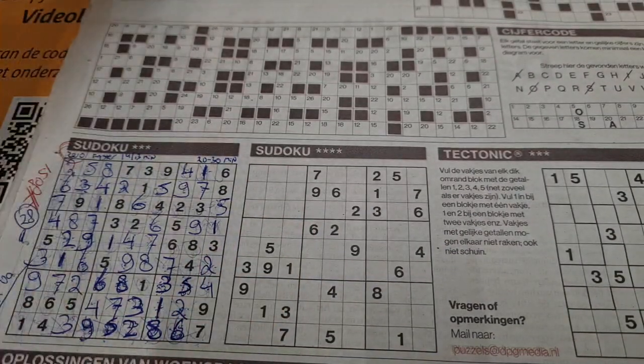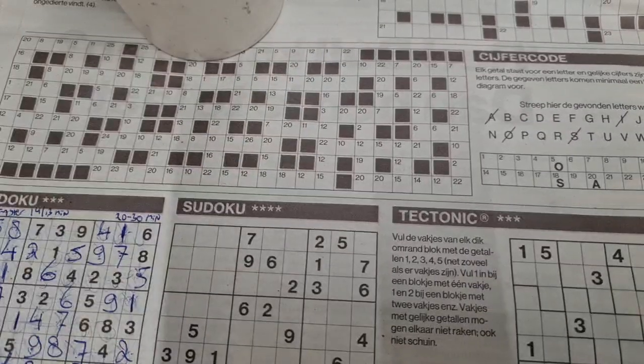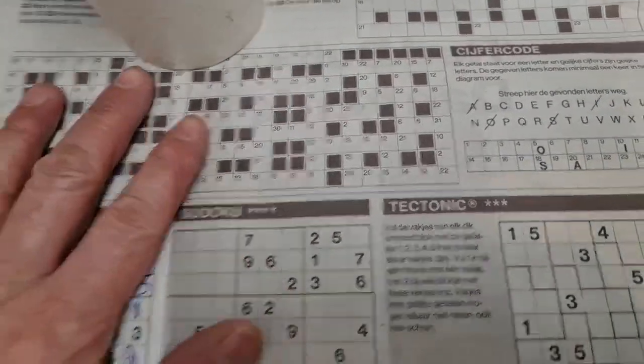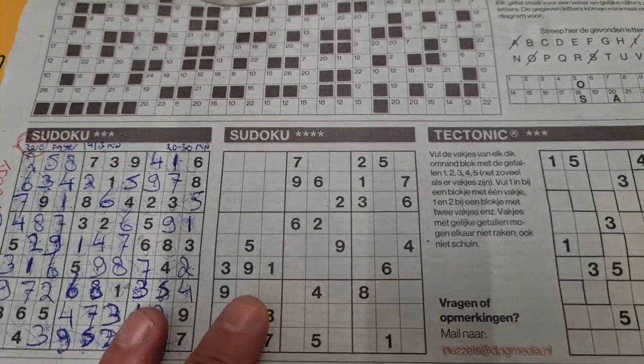In this newspaper, we also have an additional section with seven extra puzzles. Four of them I will solve in the evening, not now. Now I will continue with the regular puzzles.